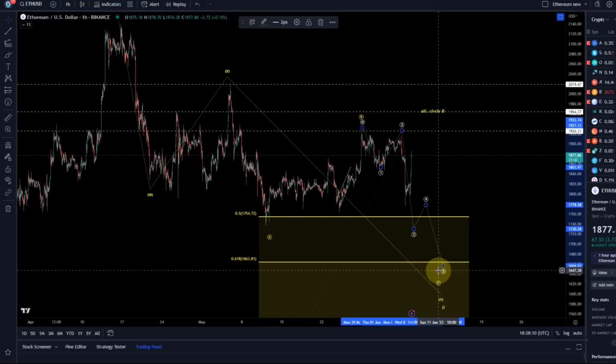So what happens today, we get this strong bounce, which went above resistance, which told us that it's probably going to give us a larger bounce. For me, that's not yet a signal that the entire correction is over. I know we see green candles.